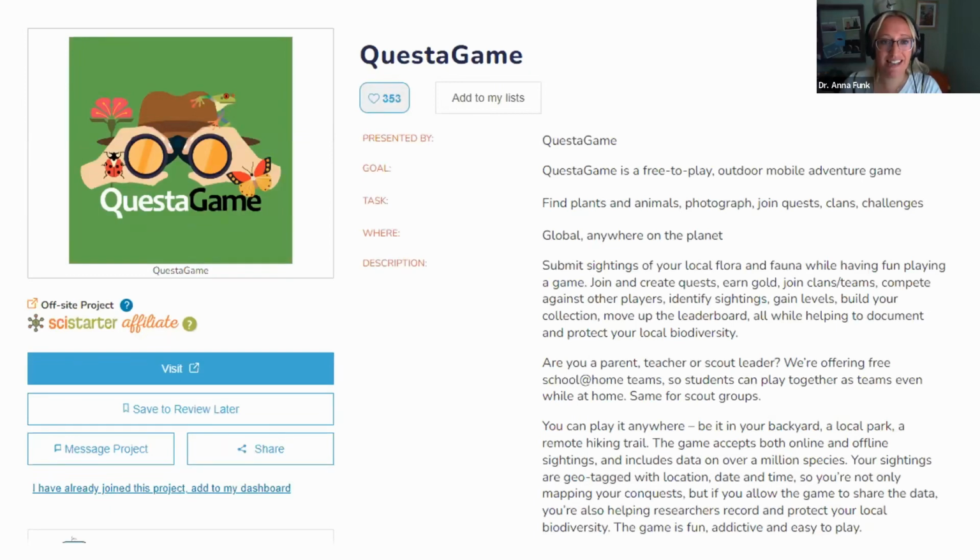Quest-A-Game is one to keep in mind if you have kids. This is a fun one for kids. All ages can do it. It's really fun. But this is a more gamified app where you're getting points for your different observations of different species. You can make a team with other people who are also playing the game. You can compete against other teams. This is a fun one to do with like scout troops, classrooms, things like that.